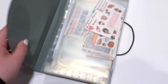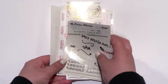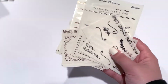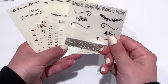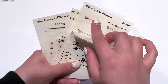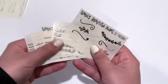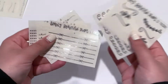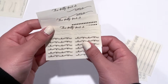Also, I wanted to shout out foil, because foil is very important to a lot of you guys. This is my foil collection. It's very small. Right now I'm only using dividers, and my favorite two shops to shop foil would be Simply Beautiful Plants. She is Canadian, she is amazing, and her prices are unbeatable. And the Pretty Pink Co. Her stuff is so pretty.